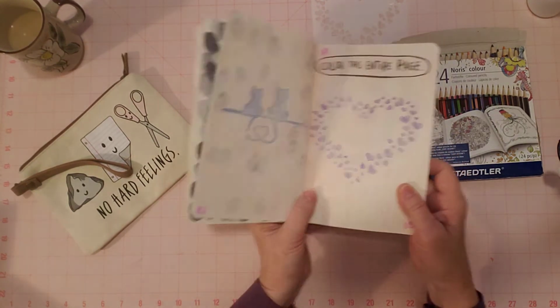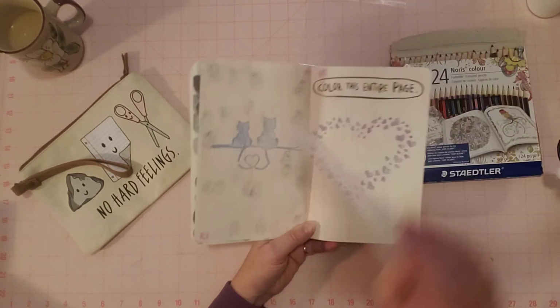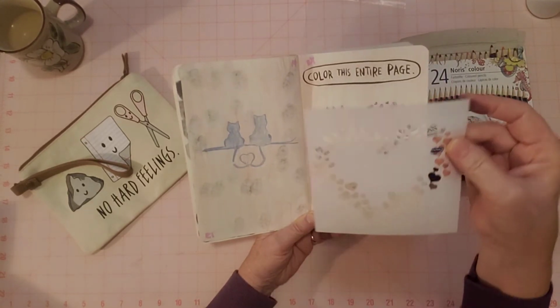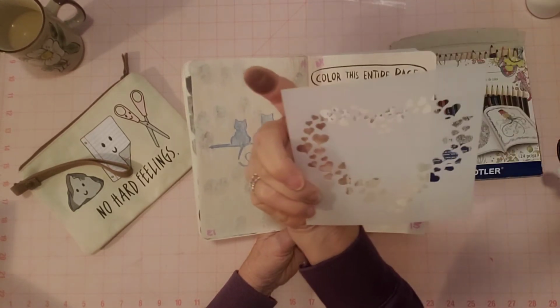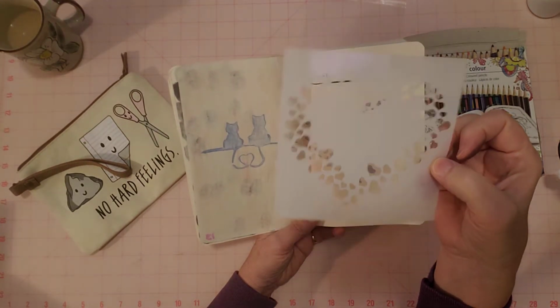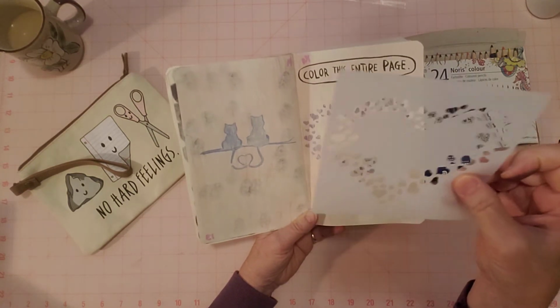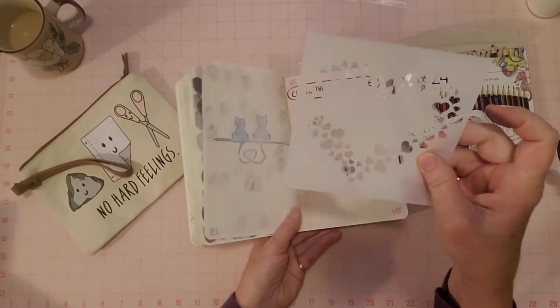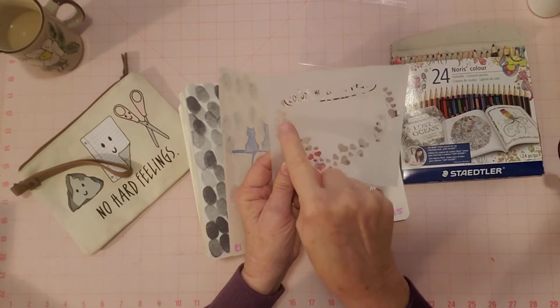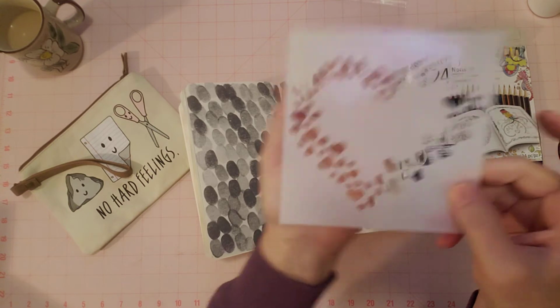So this page, I wanted to show you this. I used this stencil and another stencil on this page. This is a little heart stencil that I had never used, and I have a little thing for hearts because I was born on Valentine's Day. So kind of like hearts, I'm attracted to hearts. And this is a heart of hearts. So it's a heart, and all these little spaces are hearts, if you can see. Let me show you. See that?